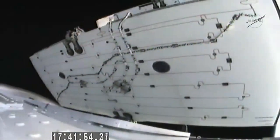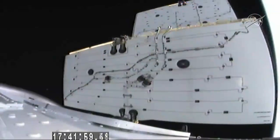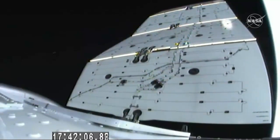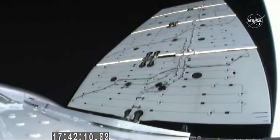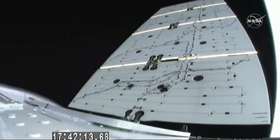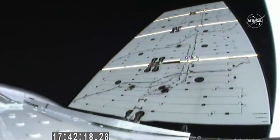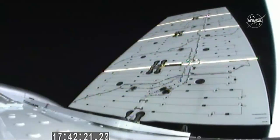And there we go, now getting a view of one set of the solar panels deploying. Again, one on each side of Dragon's trunk, giving a wingspan of about 54 feet once fully deployed, providing all of the electrical power to Dragon systems as it makes its chase down of the International Space Station. And everything looking smooth, we'll wait for some audio confirmation that the solar arrays have deployed successfully. Expected loss of signal, New Hampshire.